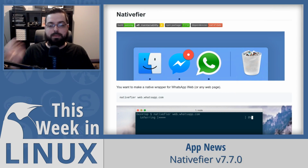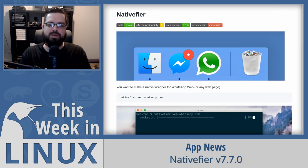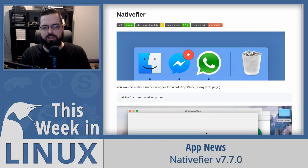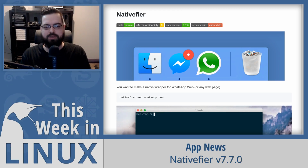Up next in the show is an application I have used before, and this is Nativefier. Nativefier 7.7.0 has been released. Now, the actual release version information is not that big of an issue because there's only a couple things in here. For example, they added the ability to control the background color. They've made Electron 5.x support the default, which is an improvement.